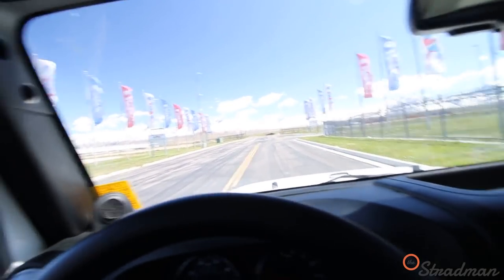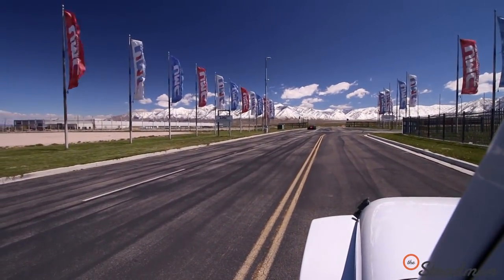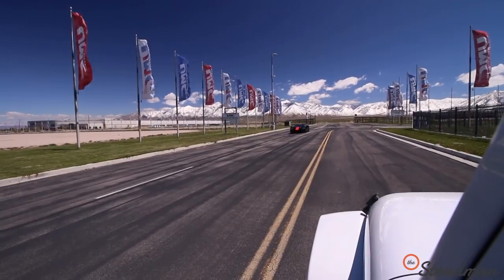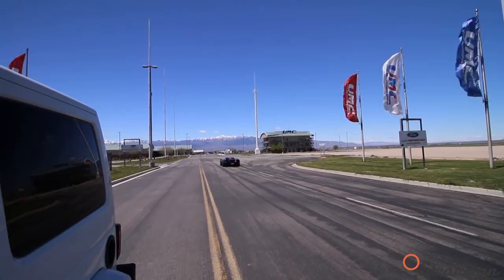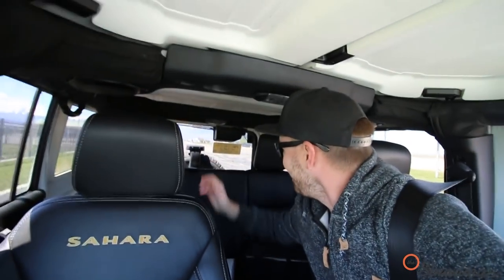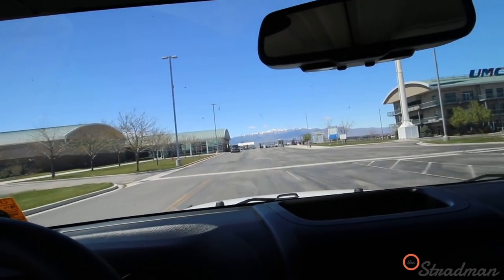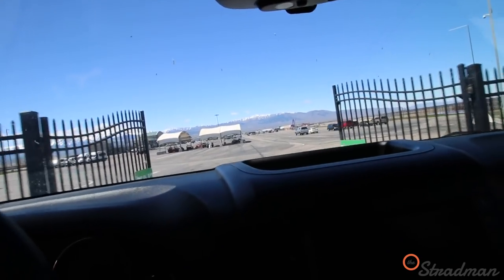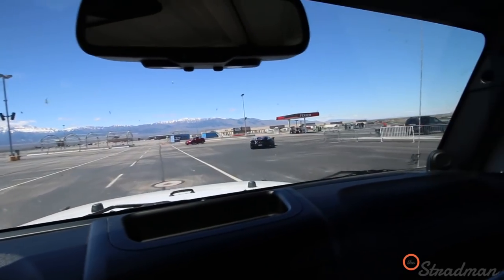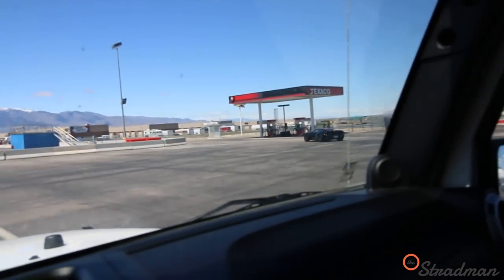Oh, hello. What do we have here? A last Ford GT. Come back, GT. There it is. Let's see if we're gonna try to catch up to him. That was a sick spec. Black with red stripes. Is he gonna fill up with fuel maybe? I don't know where he's going.